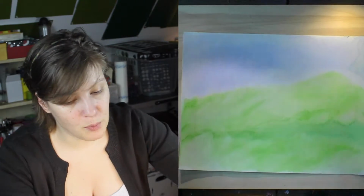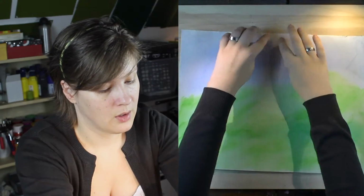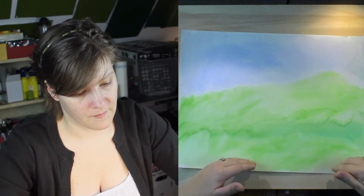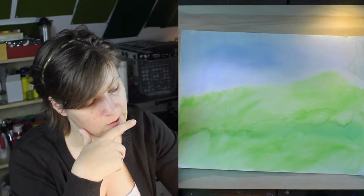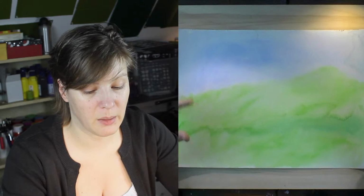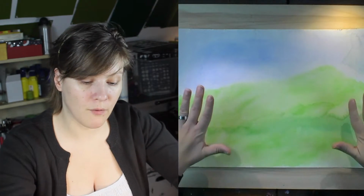Yeah. And I would probably tape it down to have a border and just have things come in a bit higher or lower. That could be nice. It would be an interesting border. Also, it would help with the water for the paper not to curl even more than it does. So I'm just gonna go for it.